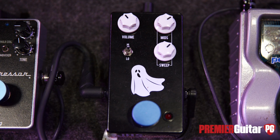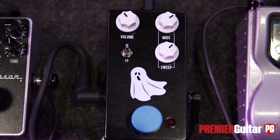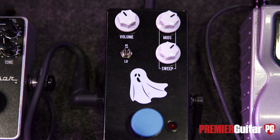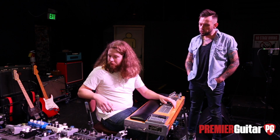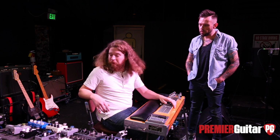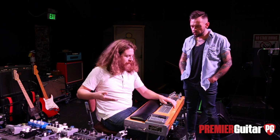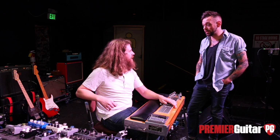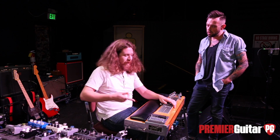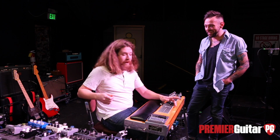So go from there and then to the JHS Haunting Mids, which is pretty much just a mid boost? Yeah, it's pretty much like a parametric EQ, just designed for the mid-range area. It's super clean, super transparent. Yeah, it's really nice. Especially since I have kind of a non-traditional setup. Most steel players are playing a 1,000-watt solid state amp that never breaks up, and I kind of play it more like a Telecaster. Which I like. I like hearing it get a little gritty. Yeah, it gives it something.